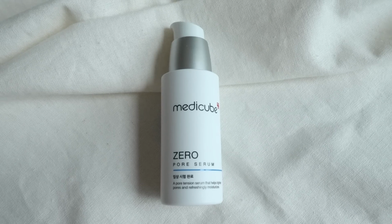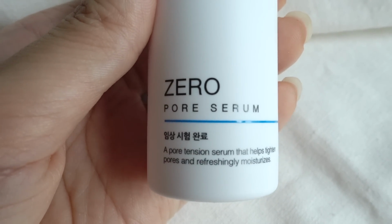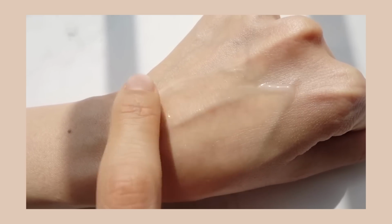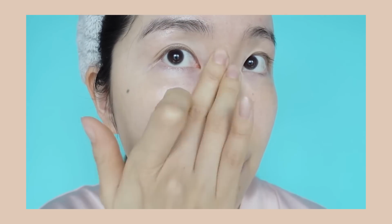Now, this is the serum that I talked about that I used on my T-zone, and I used the April Skin Real Carrot Serum on the U-zone. This is MEDICUBE Zero Pore Serum, and I love this with a passion. But if your biggest concerns with skin is pores, this is a highly recommended product. I really like this one. This has a patent formulation and ingredients that help to control sebum, and that helps to balance out the oil and moisture level of your skin.